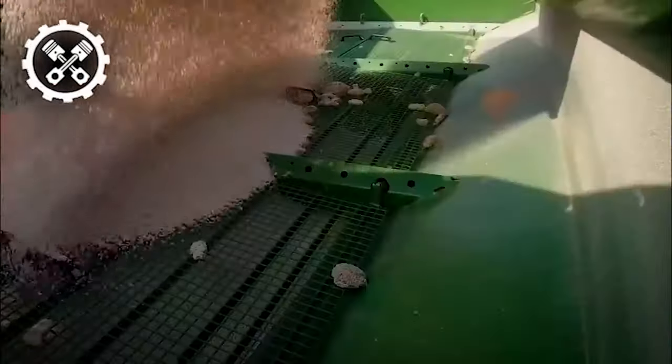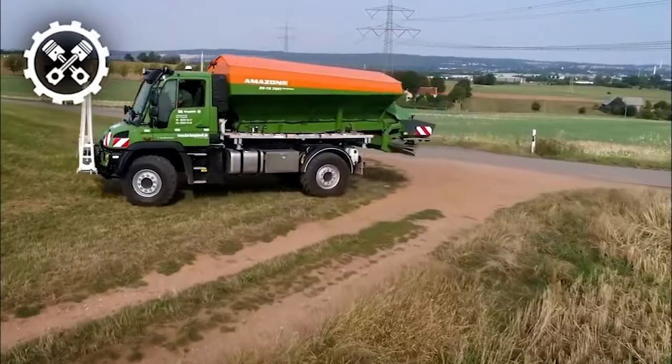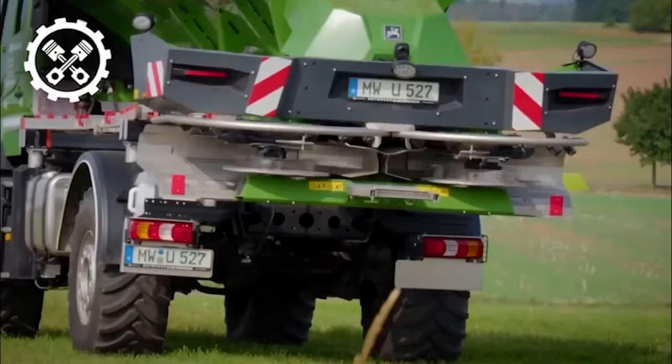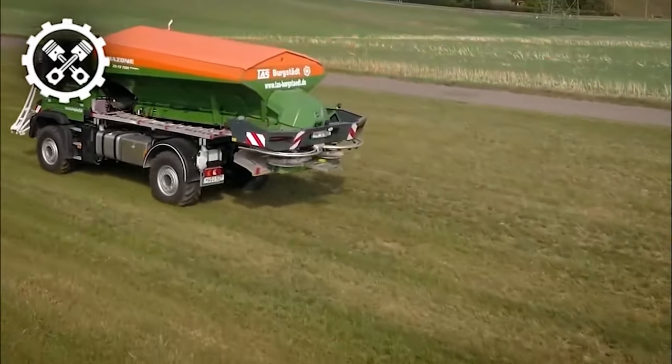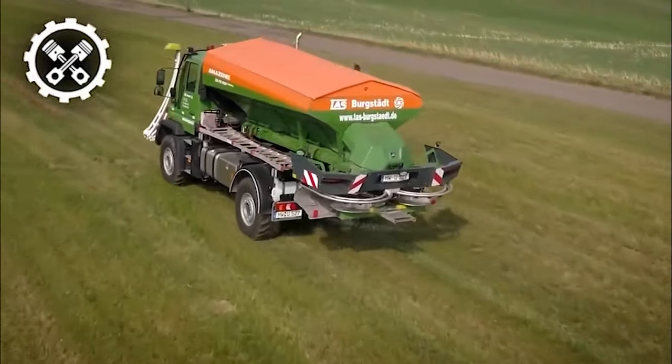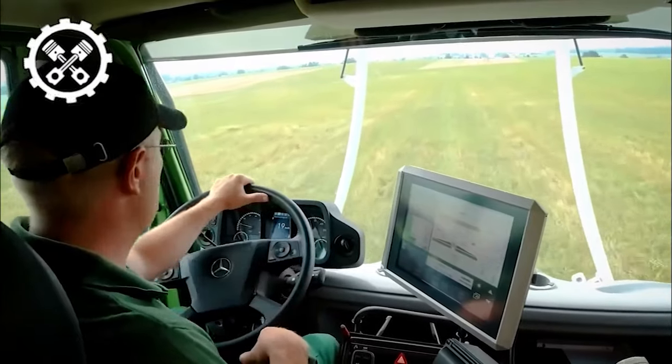The ZGTS-01, an innovative trailer spreader featuring a container volume of either 7,500 liters or 10,000 liters. This state-of-the-art equipment facilitates an expanded area coverage, boasting remarkable working widths of up to 54 meters and achieving operational speeds of up to 30 kilometers per hour.